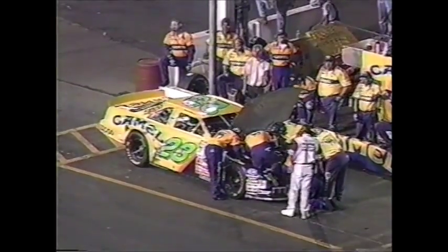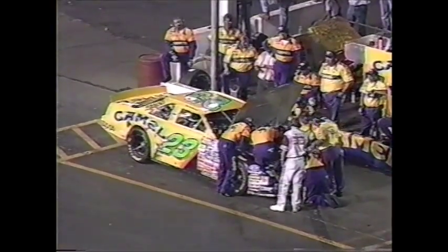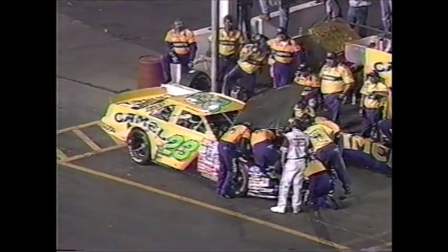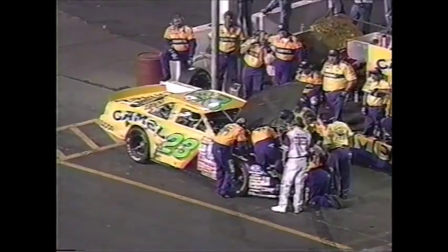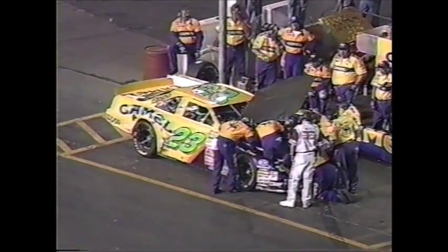And they continue to look at Jimmy Spencer's engine compartment. The lap continuing to go by, 171 on the board. So Spencer, who had high hopes for a great finish after the win here last night in the Busch Series, sees those hopes disappear in the darkness of Bristol. Back to the leaders. Jimmy Spencer led 11 laps of this race, one of four leaders.